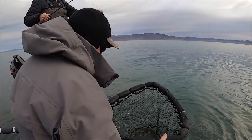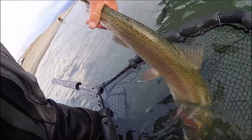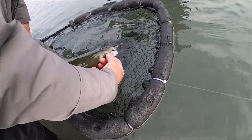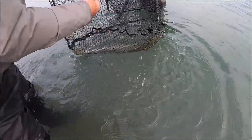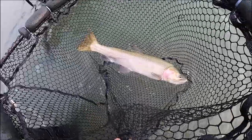Well, you got yourself a pilot. See how the adipose is clipped? Oh, top. Yep, that's the adipose. So that's clipped. This is a pilot strain. This was stocked in a few years ago. He's probably about 3 years old, maybe. Nice fish, dude. Sweet.